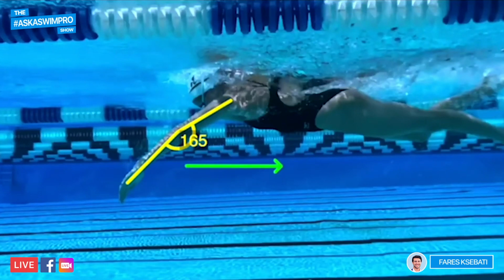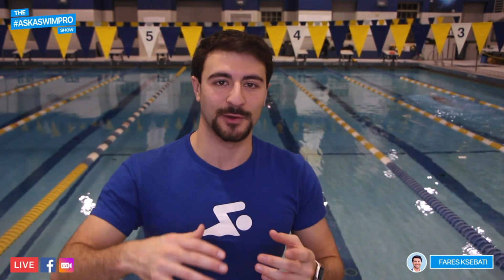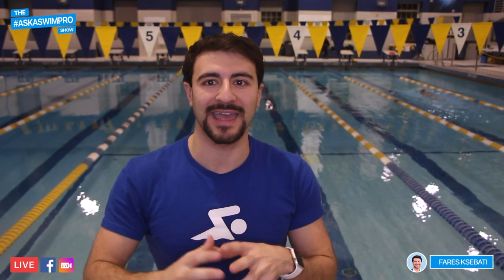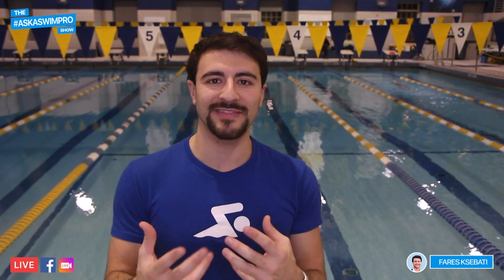Now, how do you increase propulsion with your kick? Believe it or not, it's the same thing but different as how you reduce drag. So we talked about the amplitude of your kick. It can't be too big. At the same time, it can't be too small. So when you find that perfect balance of the amplitude of your kick, we're talking how big your toes come apart, your legs should be pretty straight.